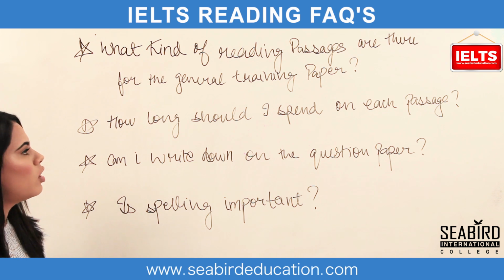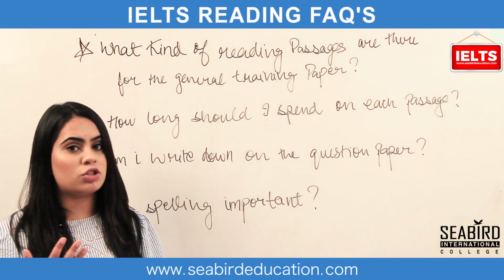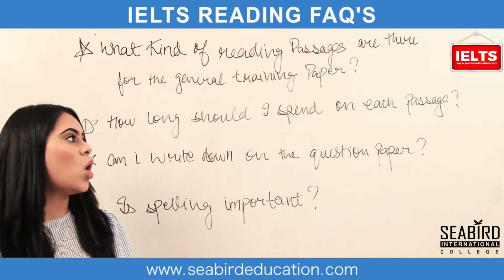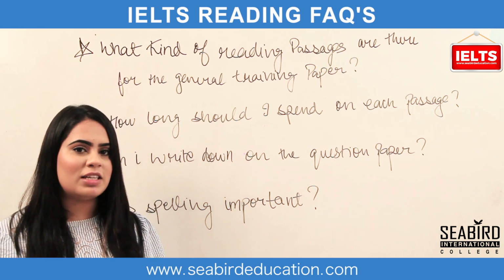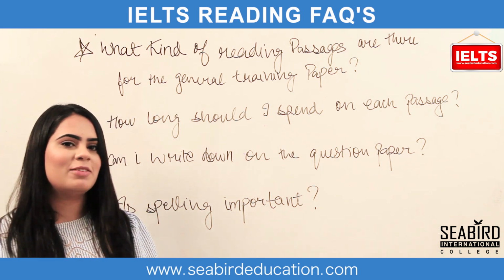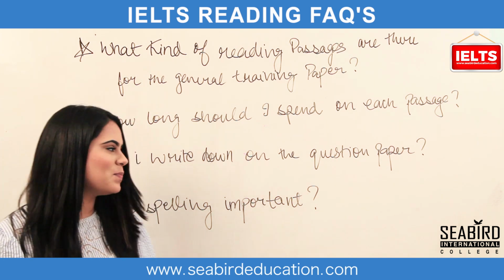Moving on, how long should I spend on each passage? What I recommend is to spend at least 20 minutes on each passage, but I would advise you to please keep an eye on the clock. Please know how to manage your time for the reading passages.